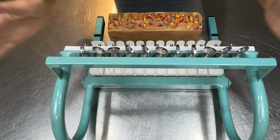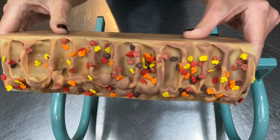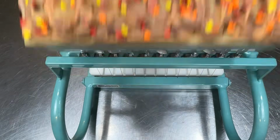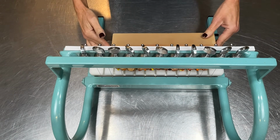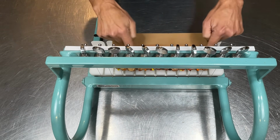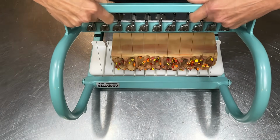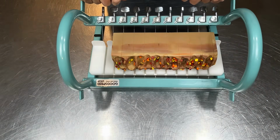We are back with the lovely Olga, and let's get into here. I cannot wait to see what we've got going on. The colors on top are a little more muted than I was expecting, but that's not necessarily a bad thing. So let's get this going through the cutter. And the little sugar pearls will just pop off when the wires hit them. Hopefully they won't drag through and cause marks on the inside.